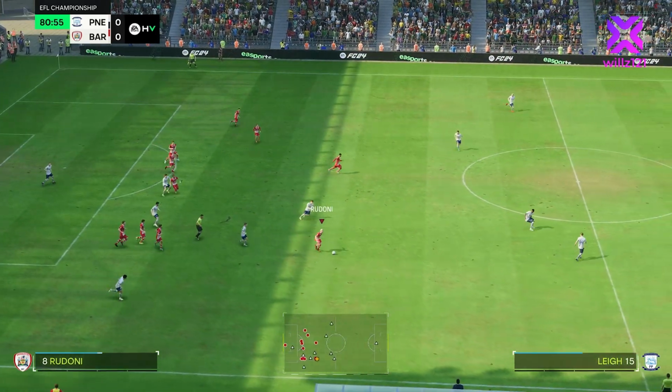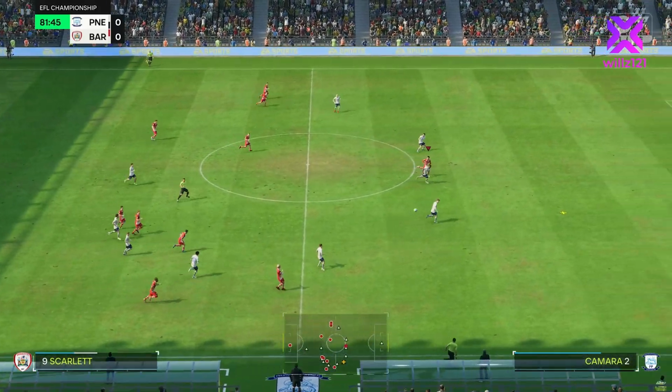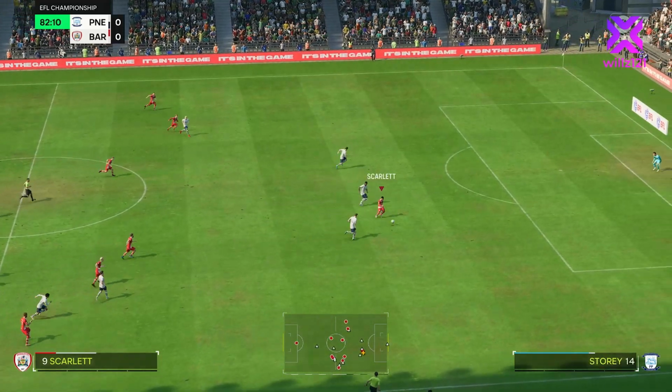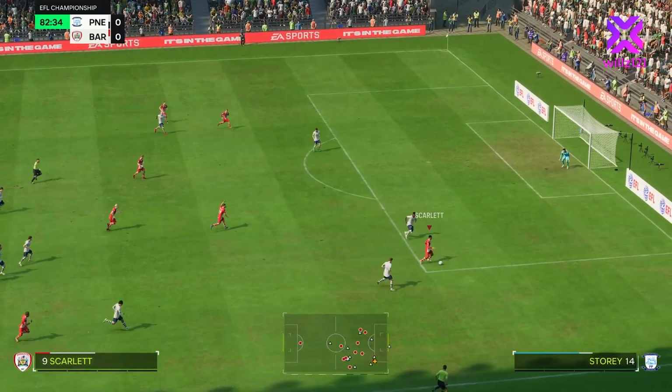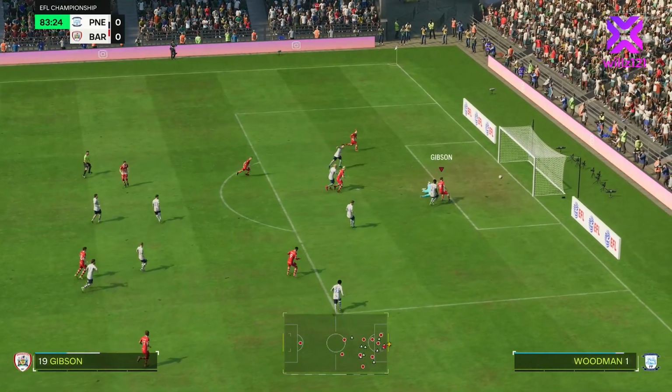Rodoni with it. Looking through the middle. Got Dane Scarlett. Just need you to make the run, pal. Go. And it's a lofted ball. He gets past their defender. Awful first touch. Takes him really wide. Cuts it back. There's Gibson. Gibson. Oh, straight at Woodman. Oh, he does get the rebound.